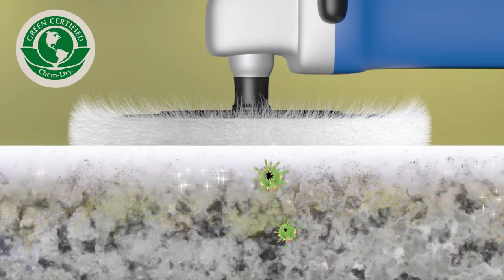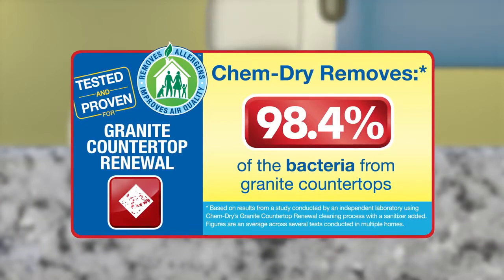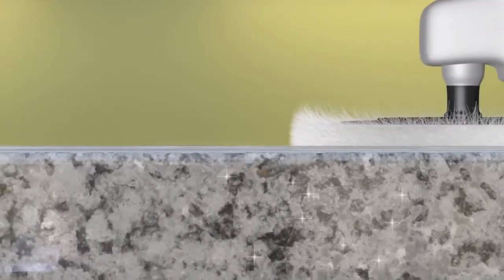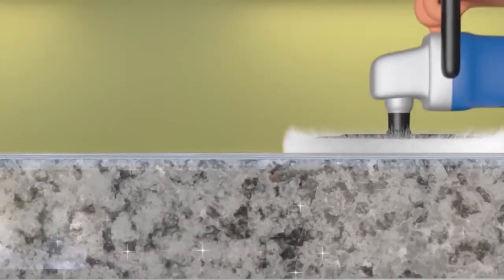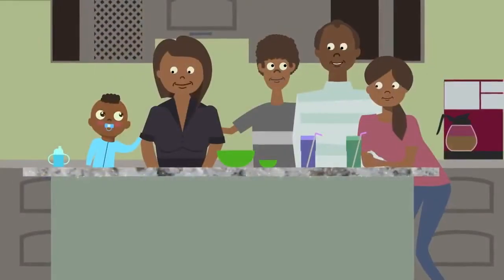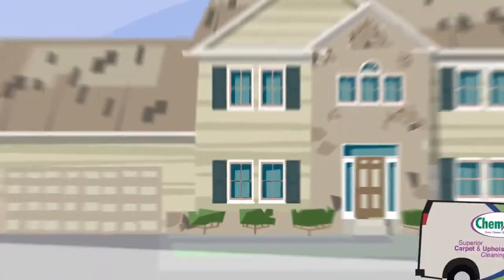When a sanitizer is added, our process removes an average of 98.4% of bacteria from granite, helping eliminate the spread of germs. After deep cleaning, we seal and shine the surface, creating a barrier that keeps out dirt and germs, not only restoring the luster and removing unhealthy elements, but extending the life of your granite countertops. With Chem-Dry, you get a deeper, longer-lasting clean and a healthier, happier home.